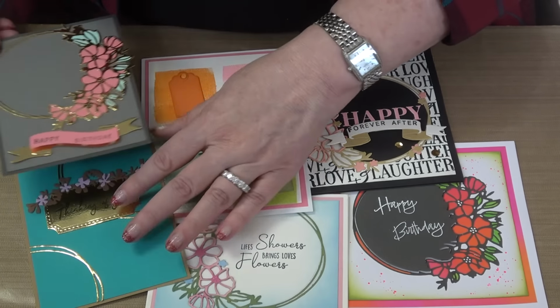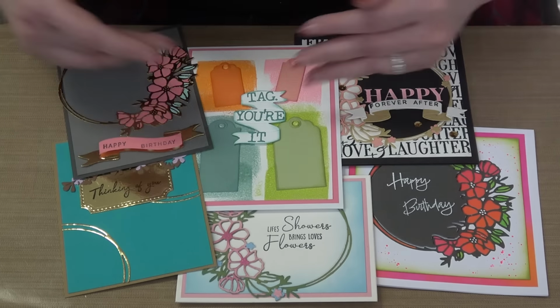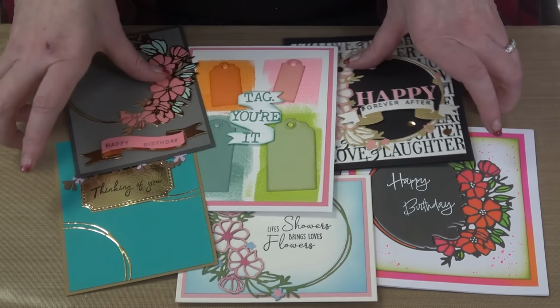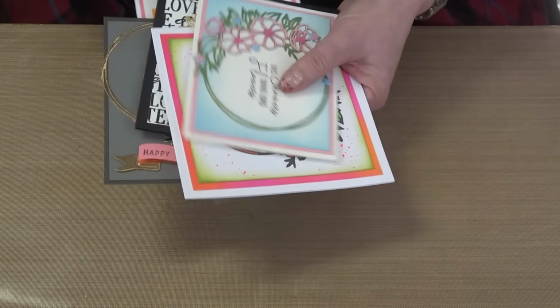So how do you decide? I'm not 100% sure. As you can see, I couldn't decide, so we took it all. This is bundle number two. It is called Elegant Spring Label Collection.